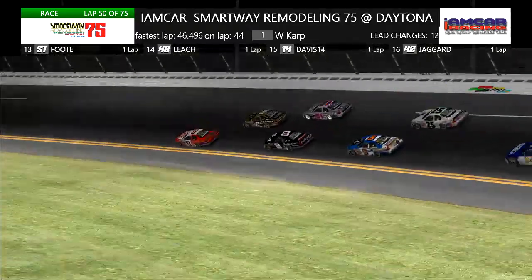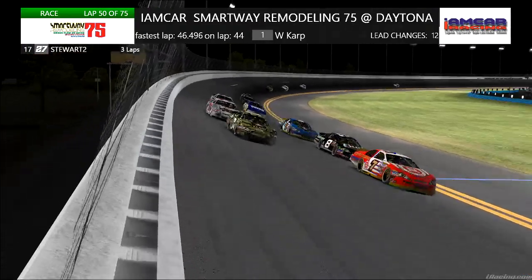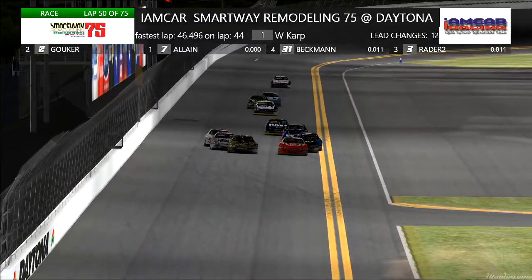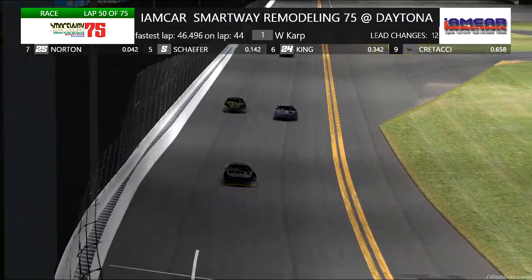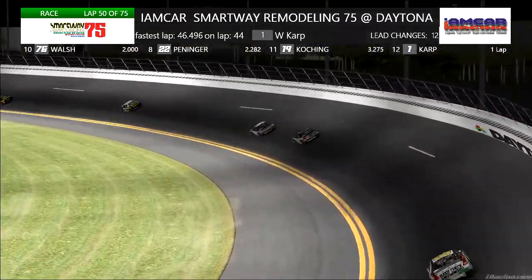Car in the outside wall. I believe that may have been Peyton, maybe having trouble there. He's dropping back right now. In that 22, he's going to drop even further back here. You can see right there as he comes towards you. Peyton having some trouble right now.